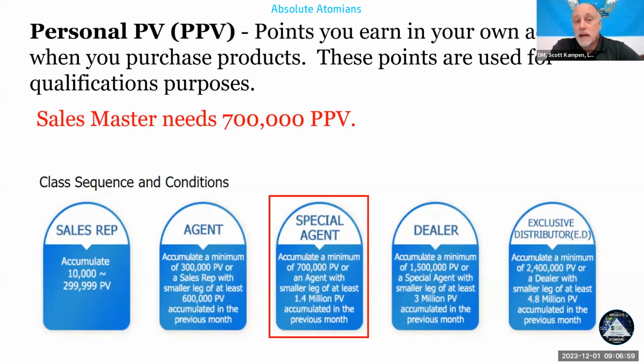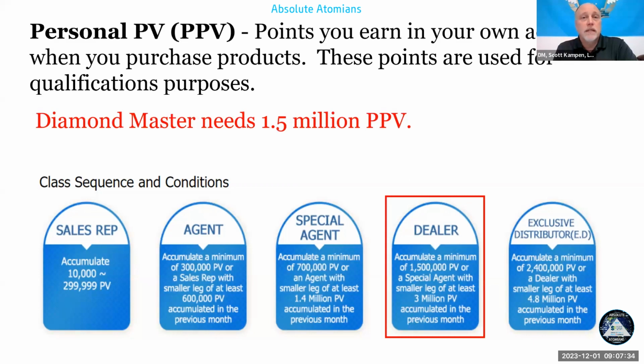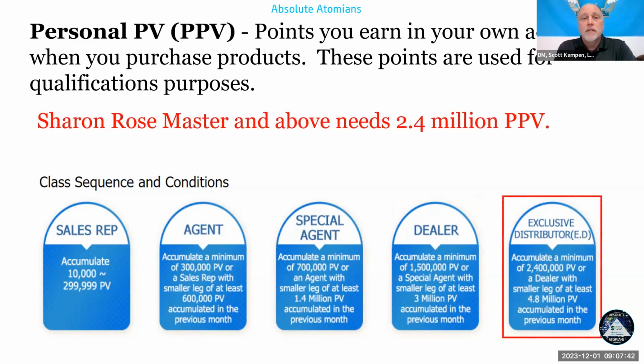Sales masters need at least 700,000 points in their own personal point value, and they need to have certain requirements met in their left line and right line during a challenge period. I'm not going to talk about challenge periods, but there are other qualifications. In order to become a sales master, one of the qualifications is you need 700,000 points in your own personal account. In order to become a Diamond Master, you need at least 1.5 million personal points. And for Sharon Rose Master and above, you need 2.4 million personal point value in your account. Also, during the challenge period, you must reach certain criteria depending on the mastership that you're going for.